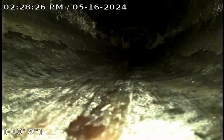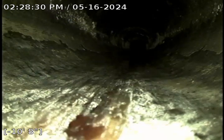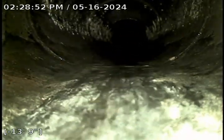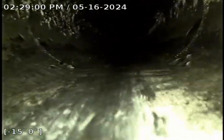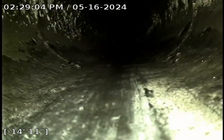It looks like we're at approximately 10 feet. The line is transitioning into 4-inch ABS. I see a Y here, probably rain drains tying in. And up ahead, it looks like we're seeing a fitting here, the T, so there's probably a secondary cleanout here at probably 15 feet.